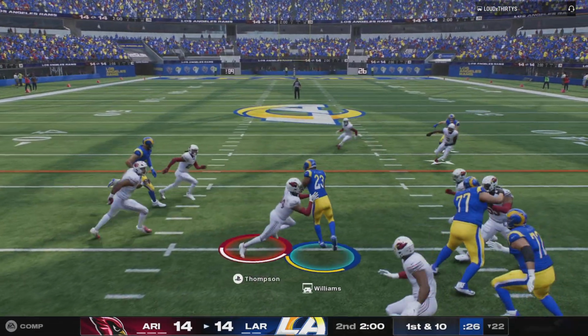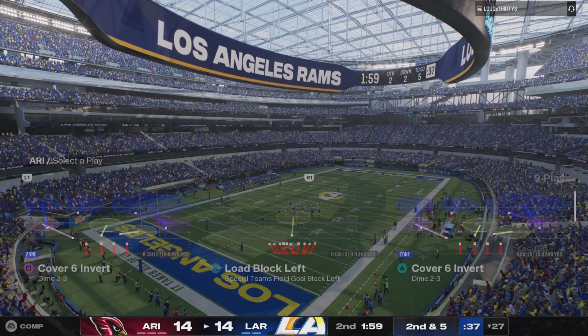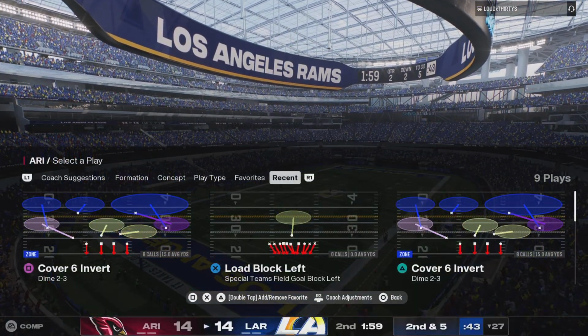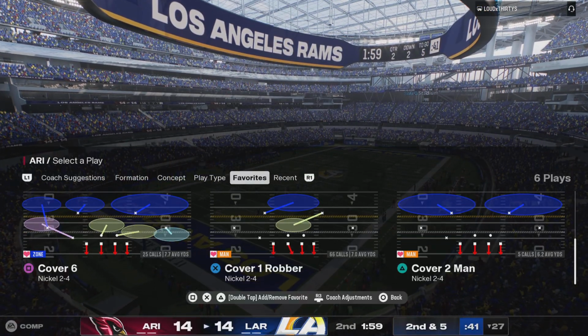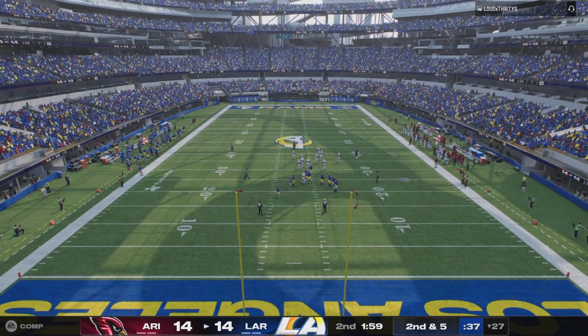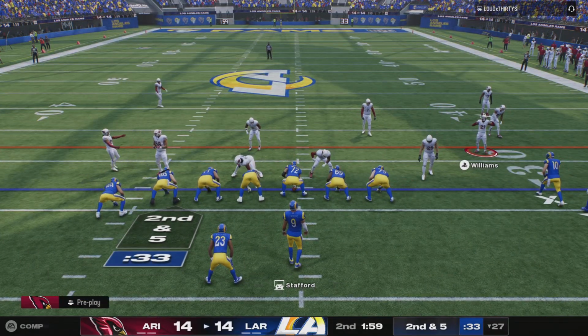Drive begins with a run. It's Williams. This is ahead for about 5. Jalen Thompson, the man on the tackle. We're at the 2-minute warning now from SoFi. The Cardinals decided to use the first of their 3 timeouts. They'll have 2 left to work with before halftime. Halfway to the marker, it's 2nd and 5.